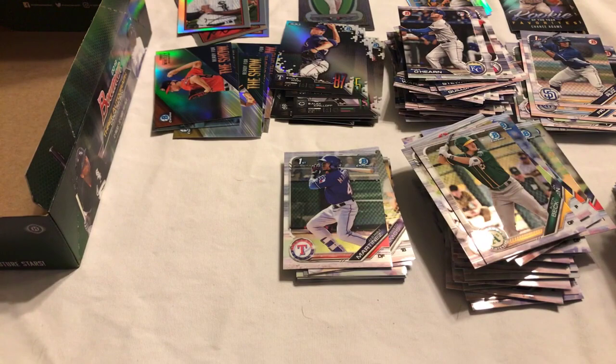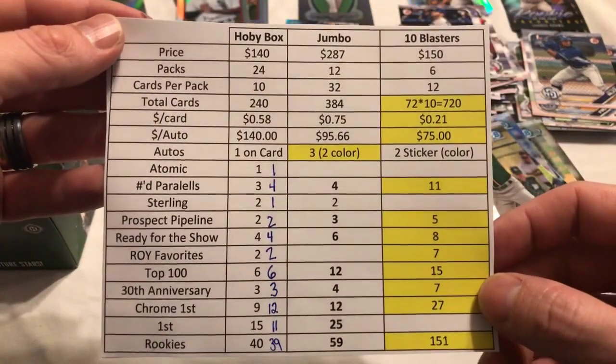Next up, we're gonna analyze all these numbers, have some fun, see the final results.